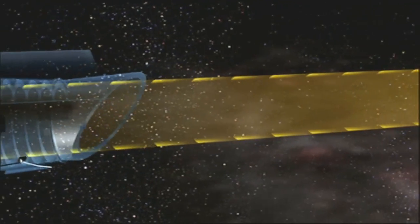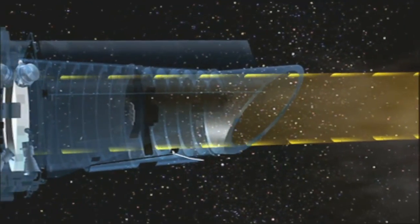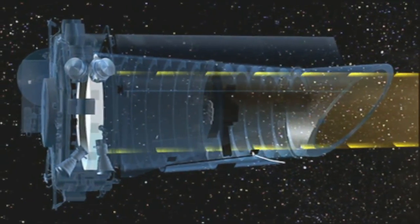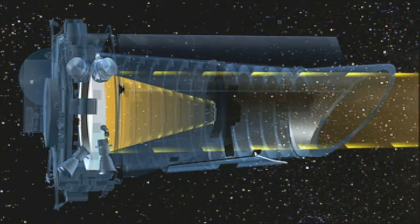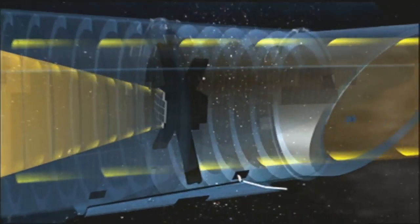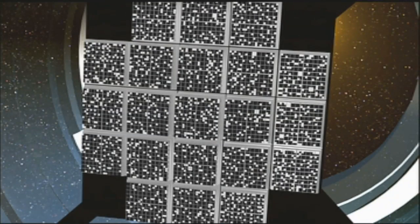And Kepler is able to detect a change in brightness that's about 20 parts per million. Imagine you had 1 million light bulbs and you took just 20 away. That's the brightness change that Kepler needs to be able to detect with high precision.